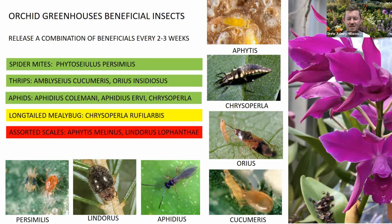So I'll talk about aphids on the next slide, and then highlighted in yellow is kind of a success story. That's our long-tailed mealybug, which was our other really major pest that we had at critical thresholds. And for those, we rely almost exclusively on lacewing larvae, which is the Chrysoperla there. We love those lacewing larvae because they also feed on thrips and aphids. So they're really great generalist feeders that we're huge fans of.